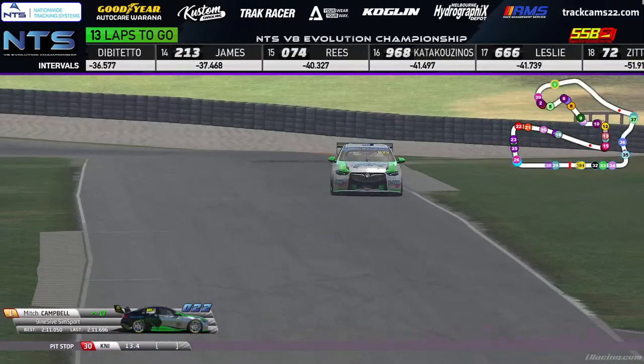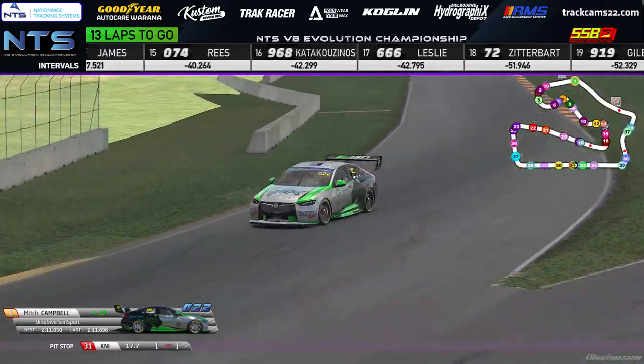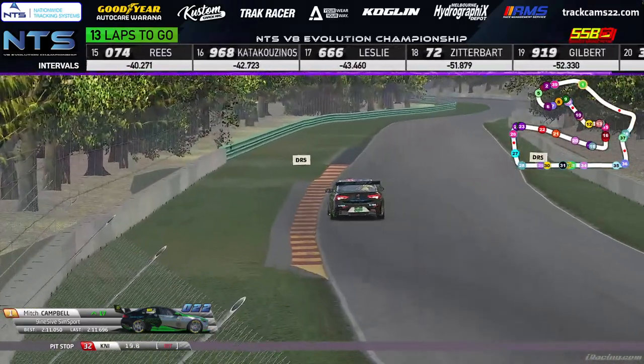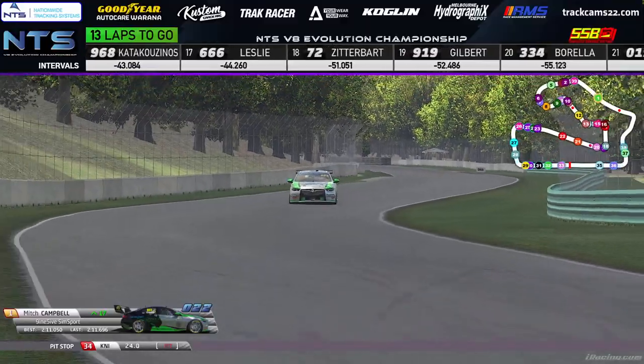He's driving really well. So Mitch, if you're watching the stream, mate, I want to know what happened, because you look like you are in control of this race and you've got it all sewn up at this stage.